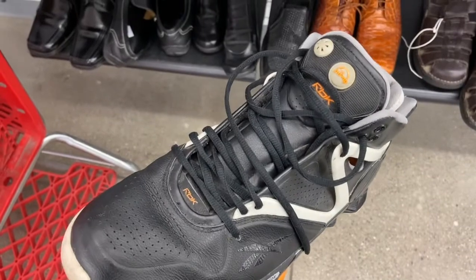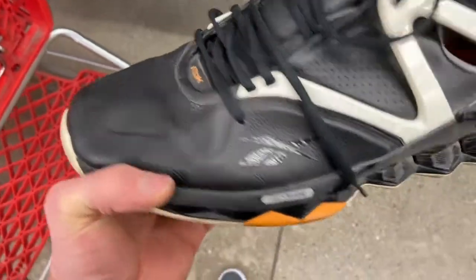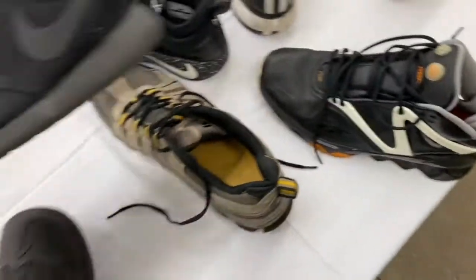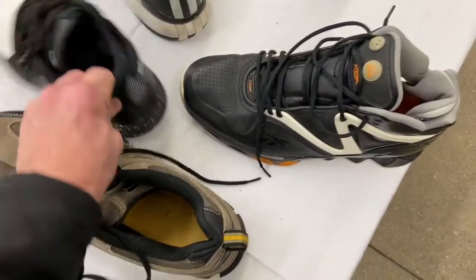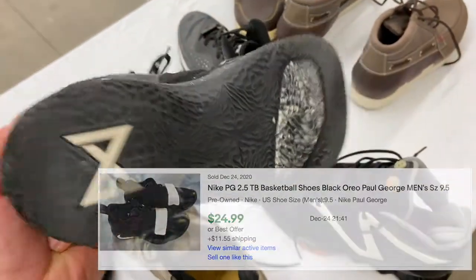Came across these Reebok Pump Hex Ride shoes. Can't find a match to it, and they don't have a price on it. Not sure how much they're worth. Found some Rocher shoes. Size 8.5. They are pretty worn on the bottom, and they do want $12.99. And then they want $20 for these Paul George. These are not going to resell.